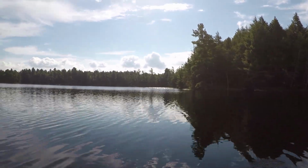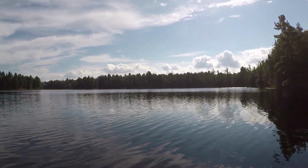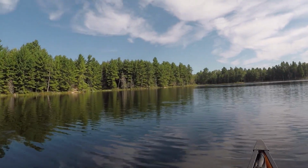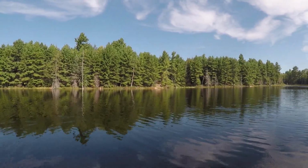This is Frank Lake. It's just a little lake. This is about the size of it. And we got one more portage into Brown Bay.